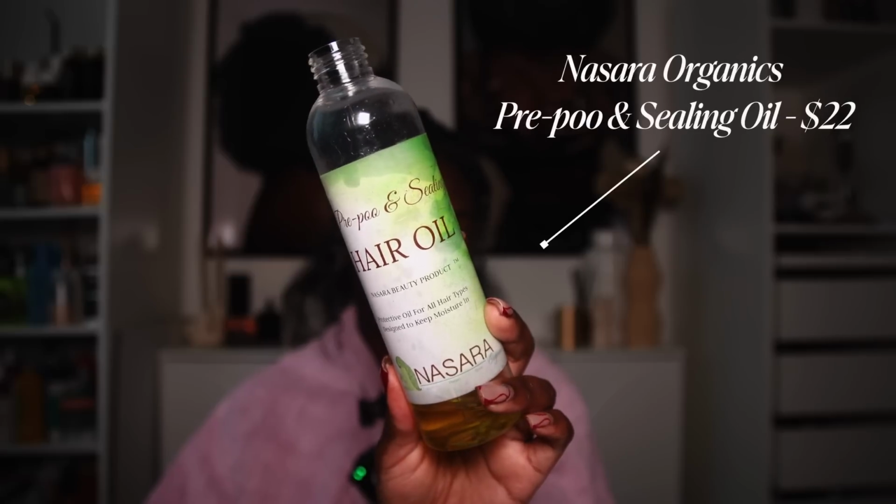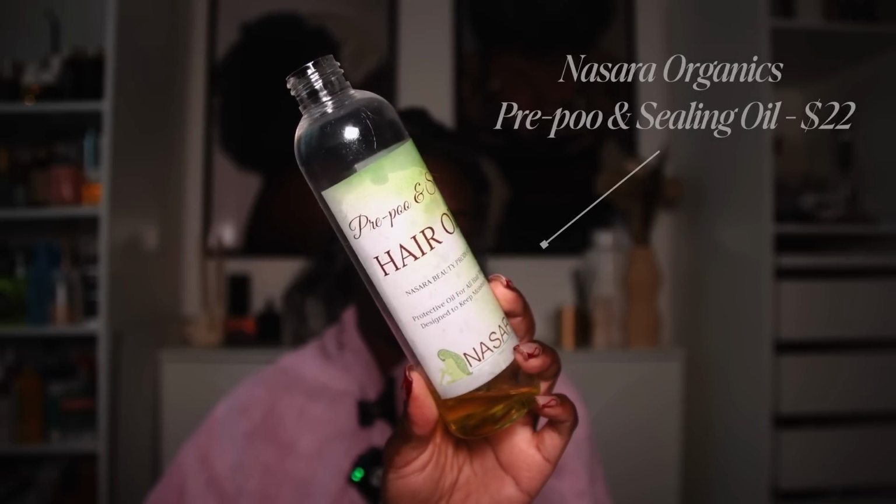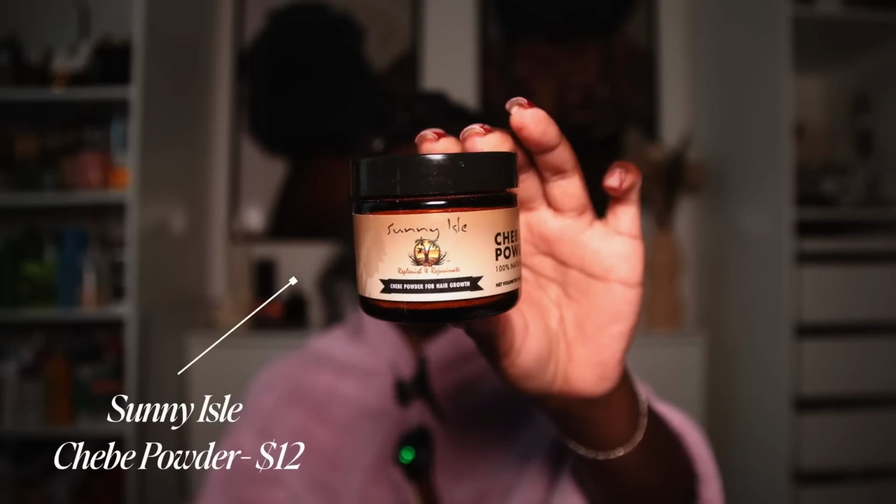So the first thing I'm gonna do is go in with this pre-poo and sealing hair oil. And I'm actually gonna take a little bit of this Shebe powder and add it into the pre-poo. Mind you, I have no actual idea if this stuff works at all. I was at the beauty supply store and they got me. It doesn't even specify the amount that you're supposed to put in the oil. It just says put some product in the oil. So I'm just gonna take a scoop, and I'm using it because I know that this is the very last of this bottle for me. So I'm like, why not just incorporate it in there?